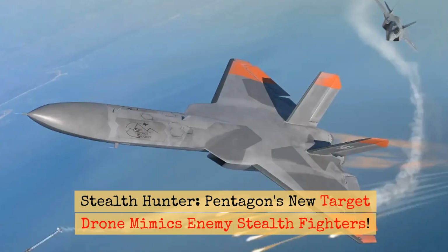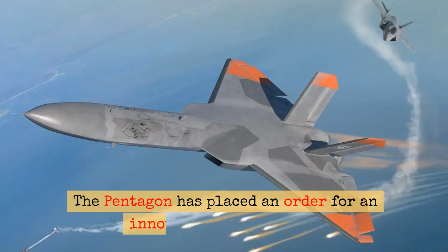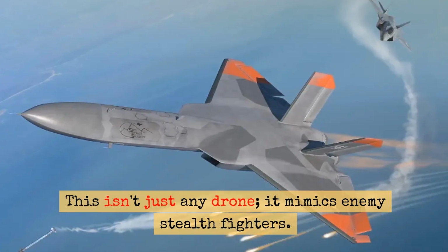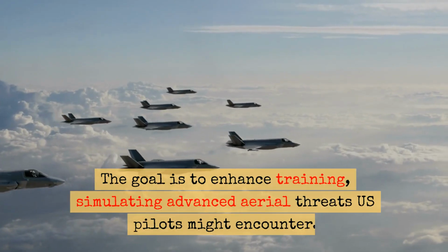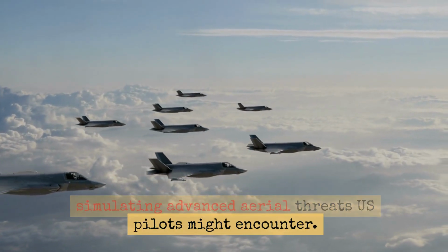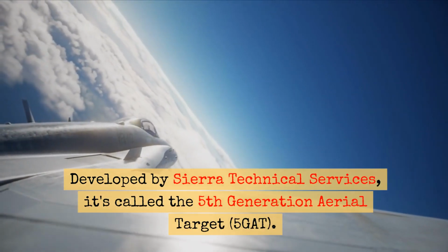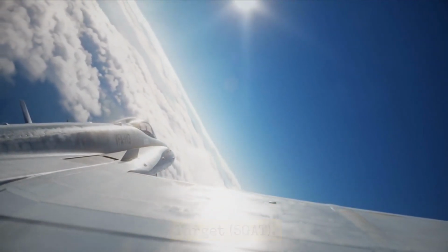Stealth Hunter. Pentagon's new target drone mimics enemy stealth fighters. The Pentagon has placed an order for an innovative target drone. This isn't just any drone. It mimics enemy stealth fighters. The goal is to enhance training, simulating advanced aerial threats U.S. pilots might encounter. Developed by Sierra Technical Services, it's called the 5th Generation Aerial Target, 5GAT.